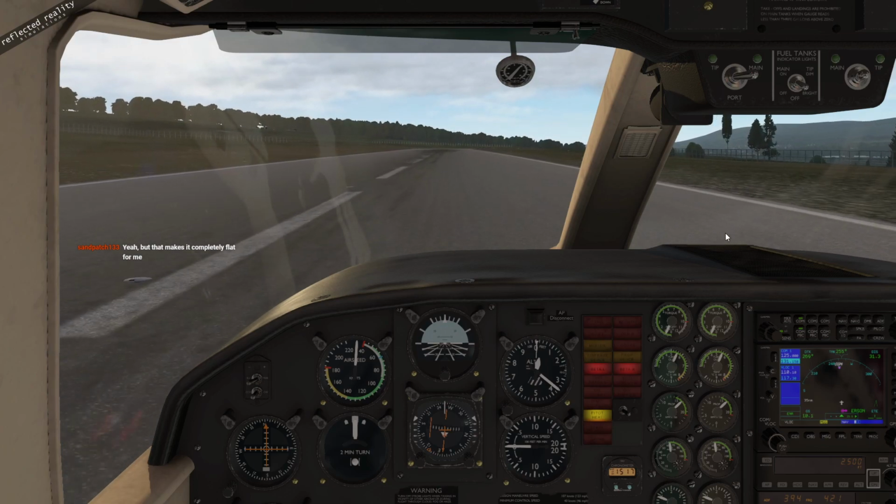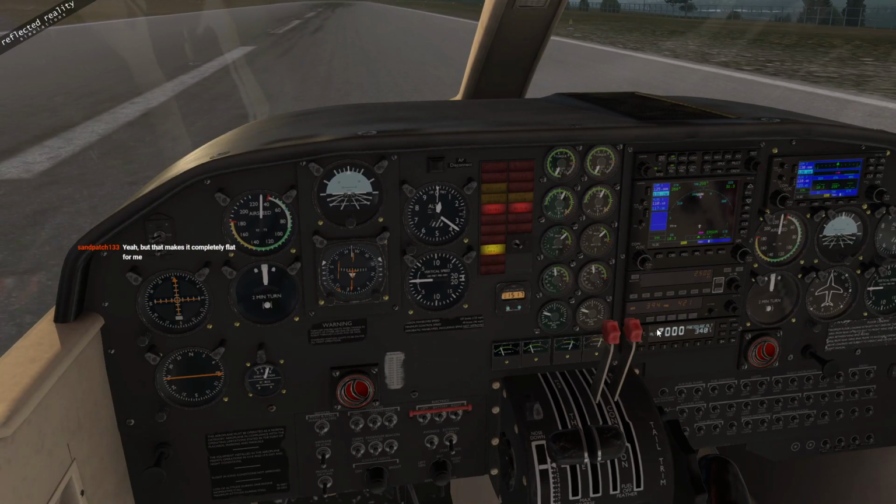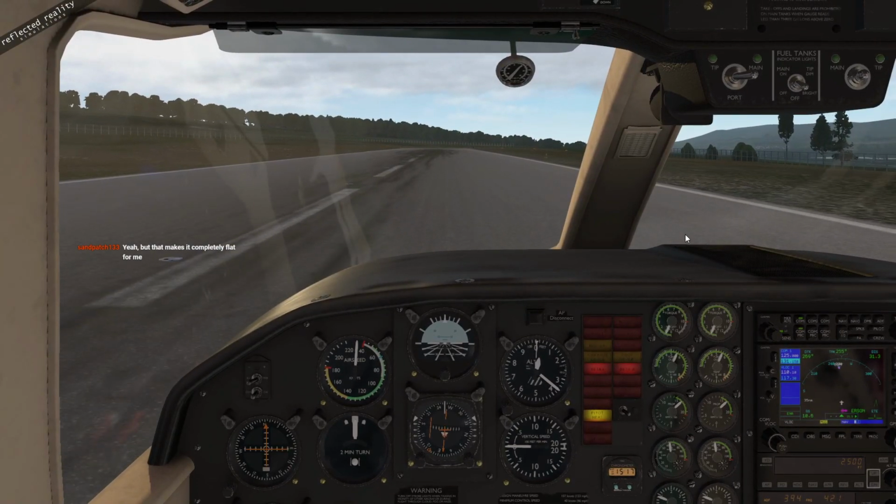So basically this is the power lever as far forward in beta as it will go, and we're just getting through about 10 to 12 knots ground speed. It's fine.